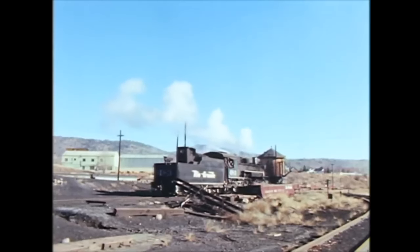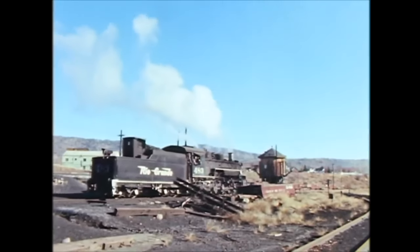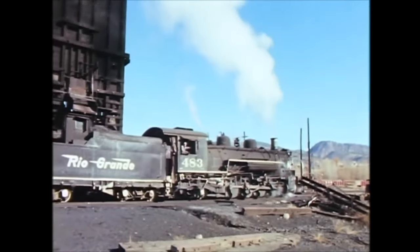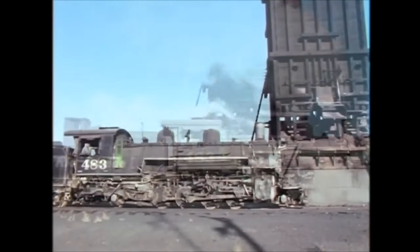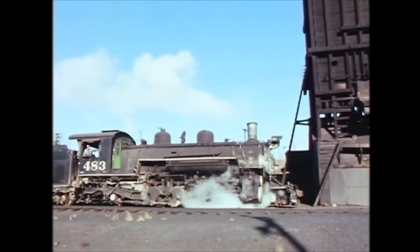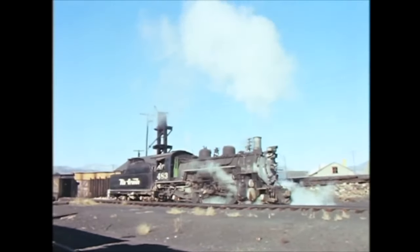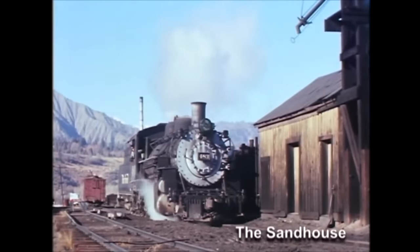The 483 is backed up after taking on water at the distant water tower. The 483 is ready for the next assignment. It's back past the sanding tower where we see the old sand shed with evidence of sand scattered on the ground at its base.